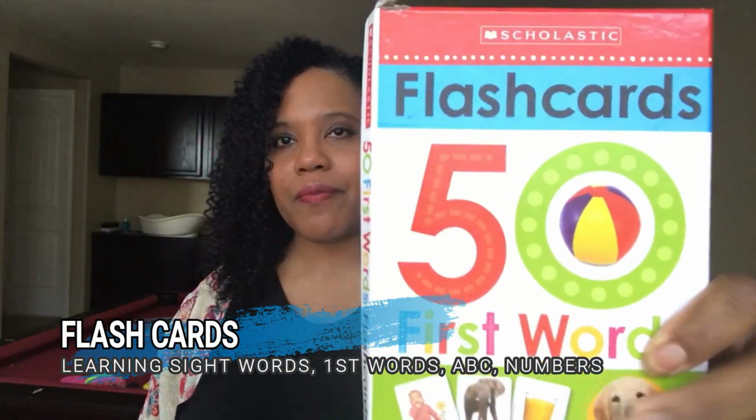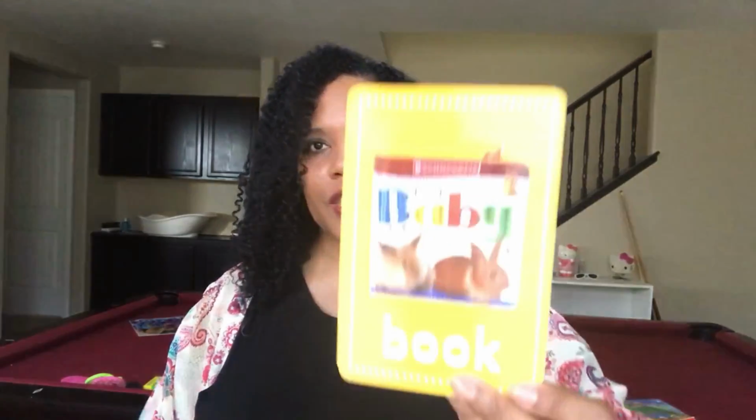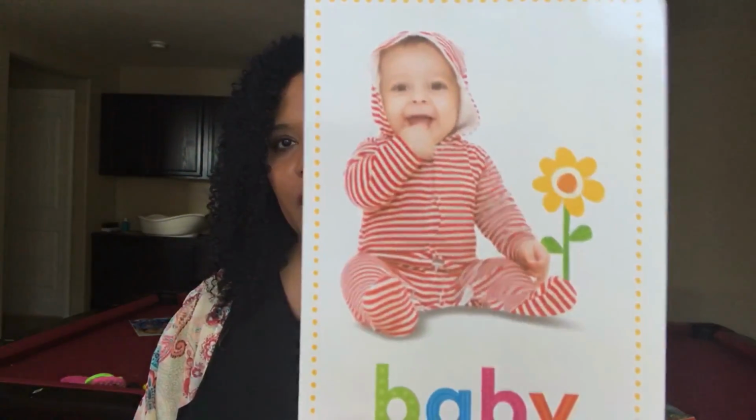The next thing I have on the list are flashcards. This one is the 50 first words. I also have one exactly like this for ABCs. The flashcards look like this. They're double-sided. You can see that they're very colorful. And so again, great way for her to practice her colors. These are great ways for her to associate names with pictures. So we practice first words with her on a daily basis.